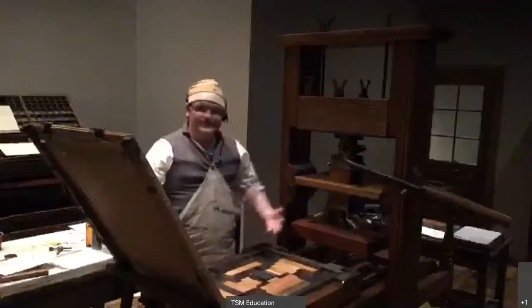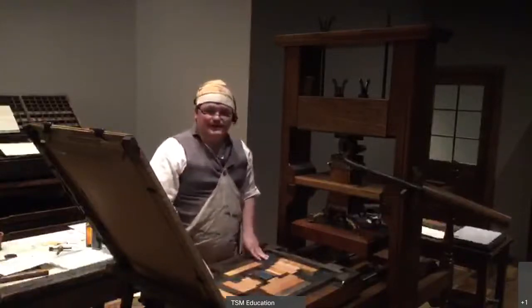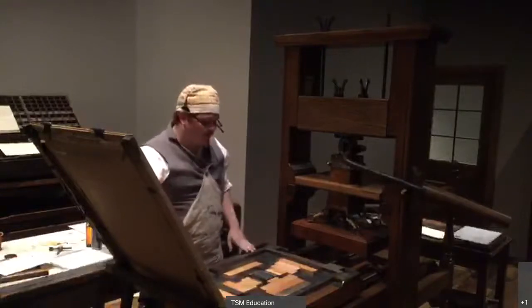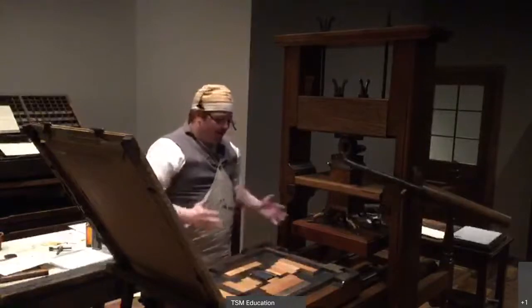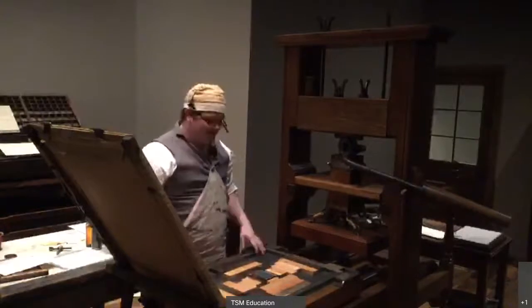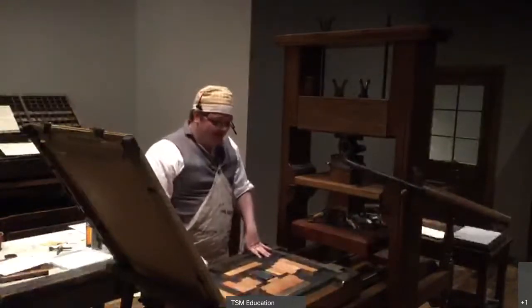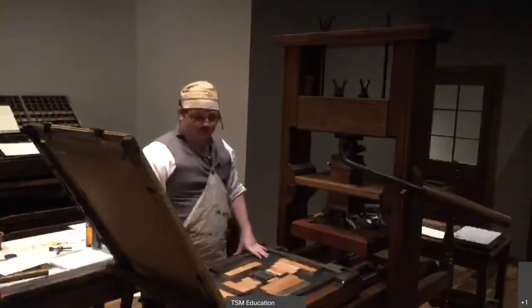Oliver, over to you. All right. Good morning, everybody. Welcome to the Tennessee State Museum. This is our print shop, and I am here to recreate a really interesting, possibly spooky, but not that spooky story that happened right here in this shop. So we're going to go back a few hundred years, to the late 1700s, early 1800s, when this print shop may have been in East Tennessee. And so we are going to talk about the spirit of Rogersville.